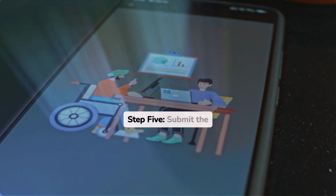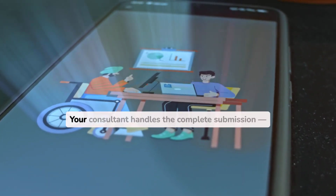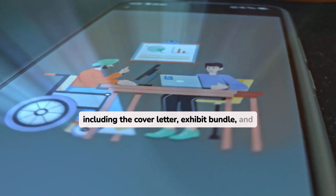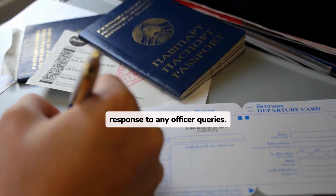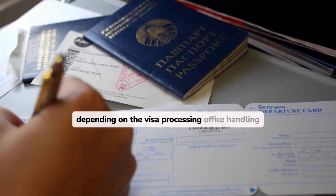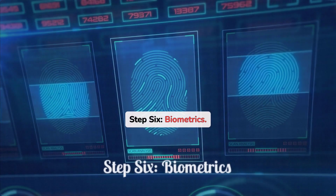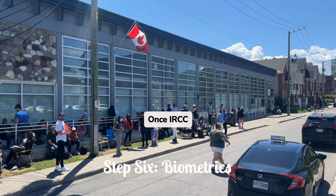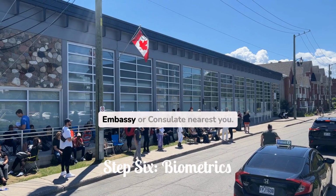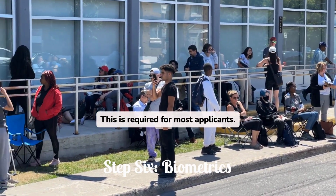Step 5. Submit the C11 application through the IRCC portal. Your consultant handles the complete submission, including the cover letter, exhibit bundle, and response to any officer queries. Processing typically takes 4 to 12 weeks depending on the visa processing office handling your application. Step 6. Biometrics. Once IRCC requests them, you attend a biometrics appointment at the Canadian Embassy or consulate nearest you. This is required for most applicants.